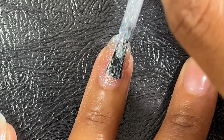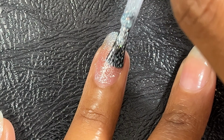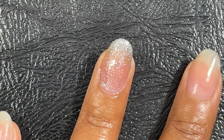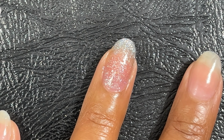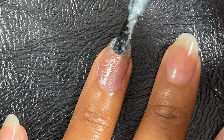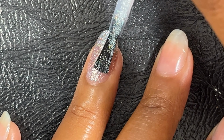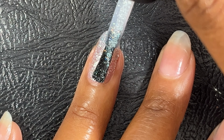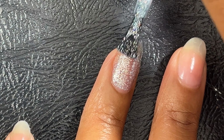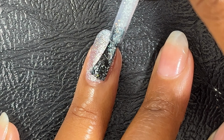Again, with this one, since it's packed with so many micro flakes, you have to lightly do small little brush strokes on the nail to spread out the flakes evenly. I was just expecting this polish to have better coverage over the nail. It's just so sheer. It doesn't have the same opacity as that last flaky polish I showed you called Smitten.